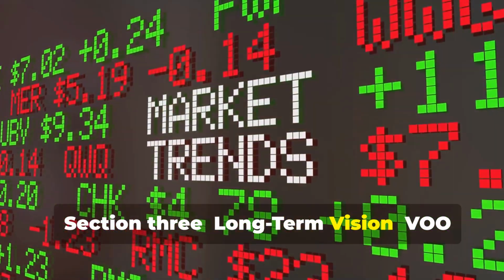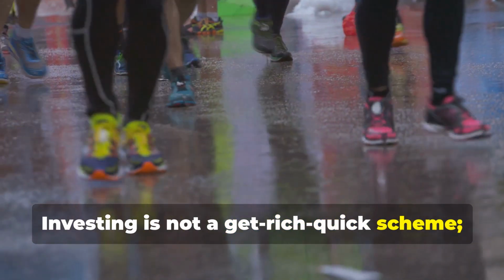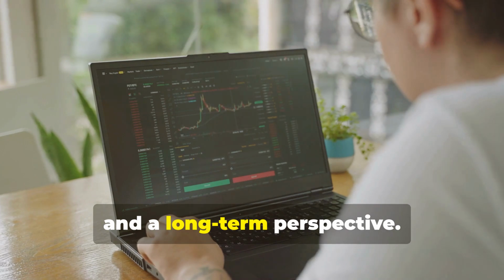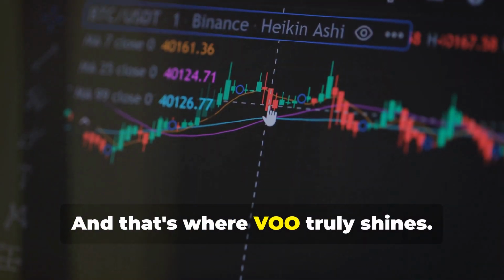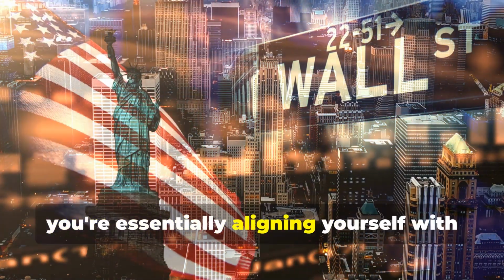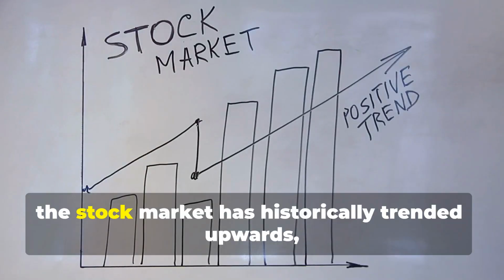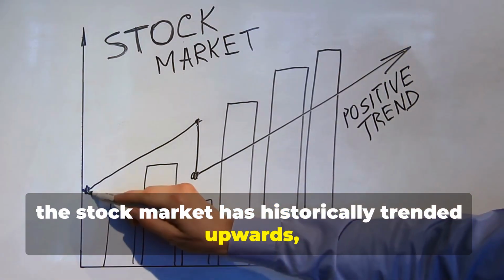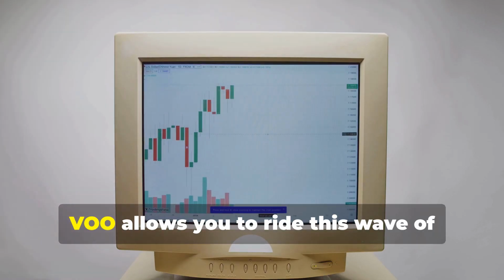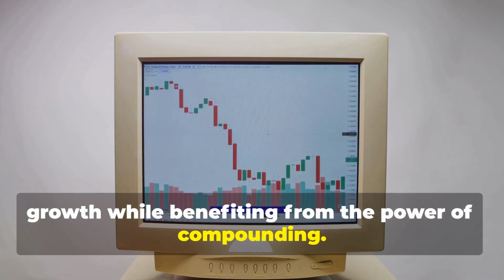Section 3. Long-term vision, VOO, and the power of compounding. Investing is not a get-rich-quick scheme, it's a marathon, not a sprint. It requires patience, discipline, and a long-term perspective. And that's where VOO truly shines. By investing in VOO, you're essentially aligning yourself with the long-term growth potential of the US stock market. Over time, the stock market has historically trended upwards, despite short-term fluctuations and economic cycles. VOO allows you to ride this wave of growth while benefiting from the power of compounding.